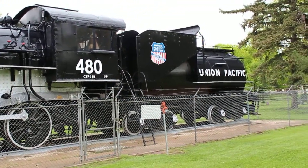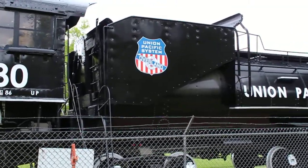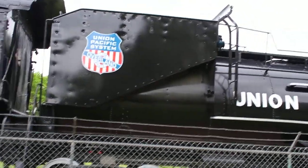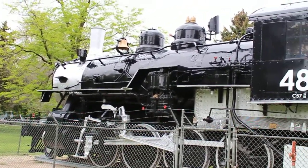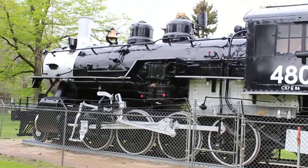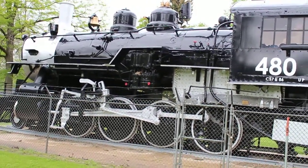Now, I've ridden behind quite a few operational 2-8-0s. I've ridden behind number 1702 at the Great Smoky Mountains Railroad, and I've ridden behind number 630 in Chattanooga. I wasn't sure if I would count White Pass and Yukon Route number 73, but I think it's a 2-8-0 as well. The only difference between 1702 and 480 is 1702 was built for use in England, because it's an S160 type.